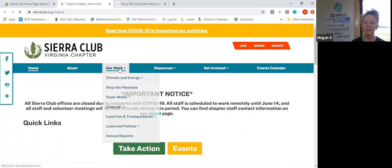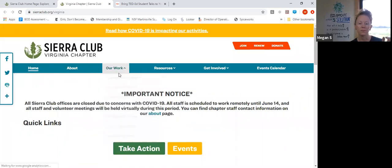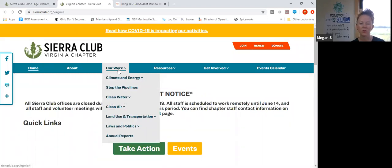Our work, this is the section where they've got links to the various topics that they're looking at. So you've got climate action, that's where the offshore wind is, the pipelines. And each of these with the little arrow next to them is where they drop down into more topics. So I'm going to click on Stop the Pipelines.